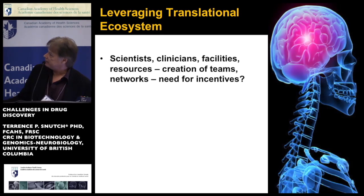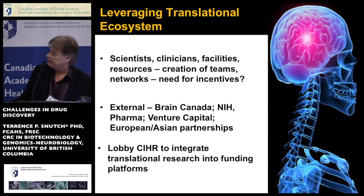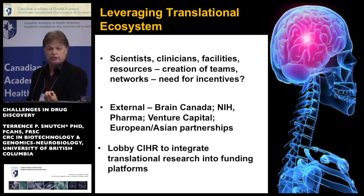So what is needed is we need to get away from the reductionist single target model. We need to expand that into more physiological models, and we need some incentives for scientists and clinicians and industry to actually work together in networks. We need financial collaborators and incentives across Canada and the US and here and within industry.